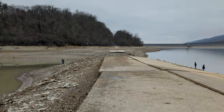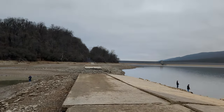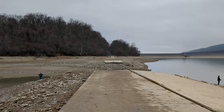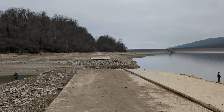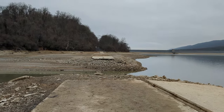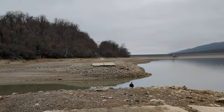Hello. Yeah, there's a memorial on the other side by the office for the gentleman that they named the reservoir after. May have to go and get pictures of it soon. Yeah, I didn't think you could.